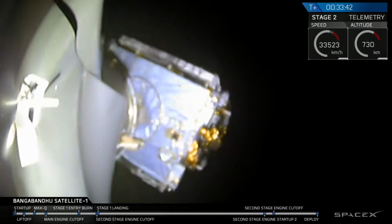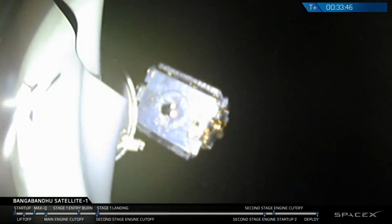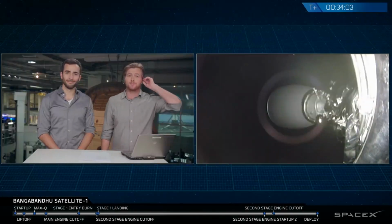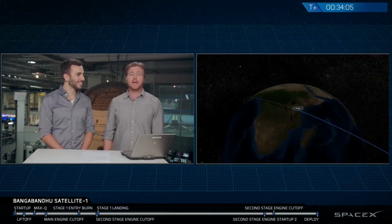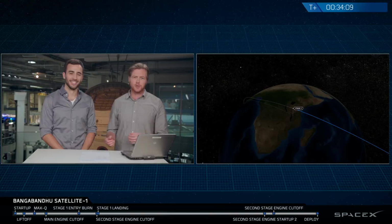Payload separation confirmed. And you saw it on your screen. We successfully deployed Bangabandhu Satellite 1, and it's on its way to final geostationary orbit. So that brings today's mission to a close.